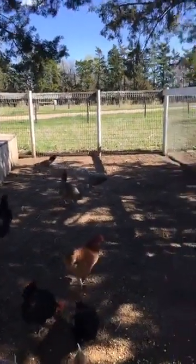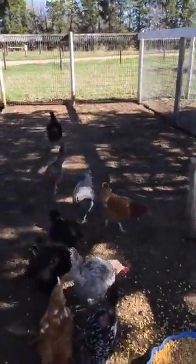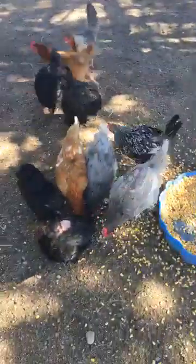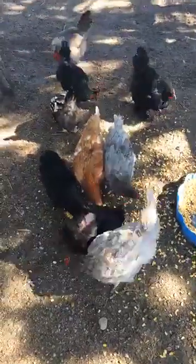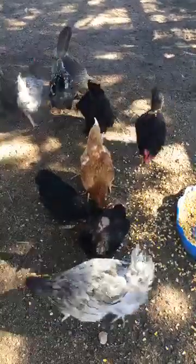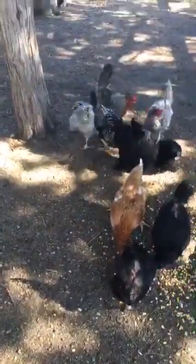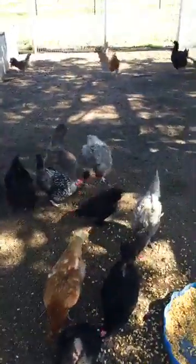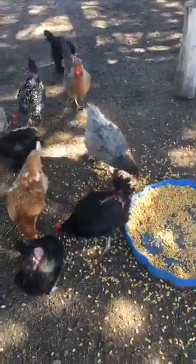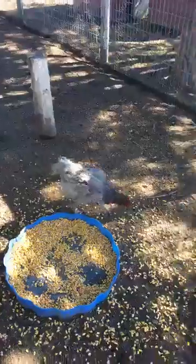Why is that one walking so funny? I don't know. It's always done that. I don't know what that's all about. Somebody dropped that off actually a few weeks ago. They called and wanted to know if we needed some more chickens. And it walks funny like that. It's a high stepper. They walk funny anyway, but that's even funnier.